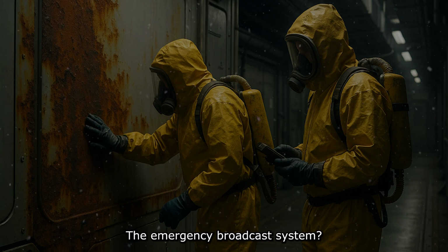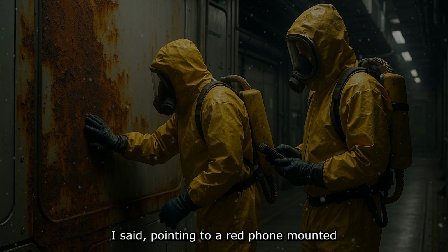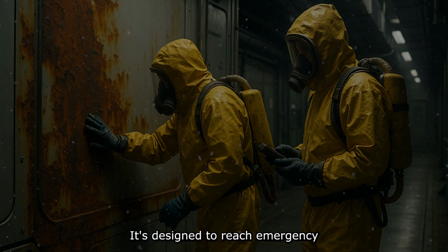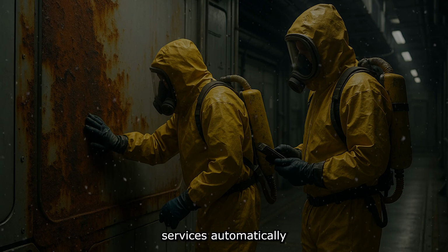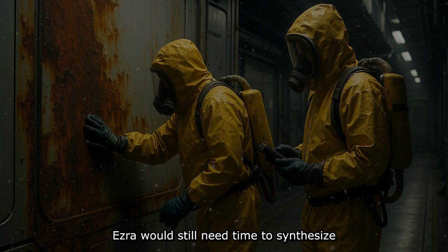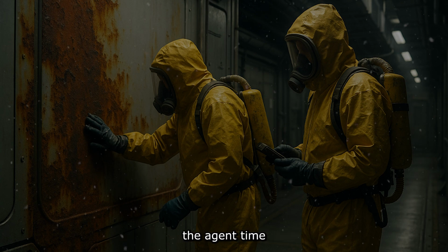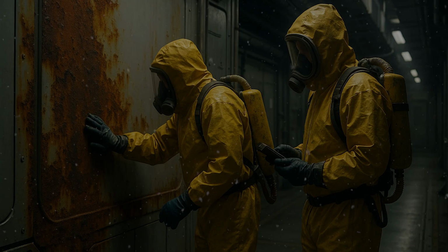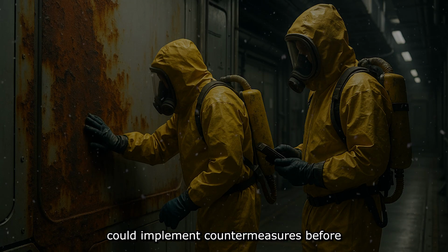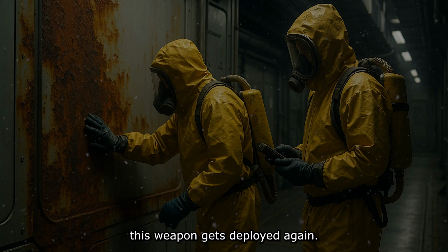The emergency broadcast system, I said, pointing to a red phone mounted beside the fire suppression controls. It's designed to reach emergency services automatically. If we can access the codes and transmit them, Ezra would still need time to synthesize the agent, time the trapped people don't have. But other facilities would have the formula. Other researchers could implement countermeasures before this weapon gets deployed again.